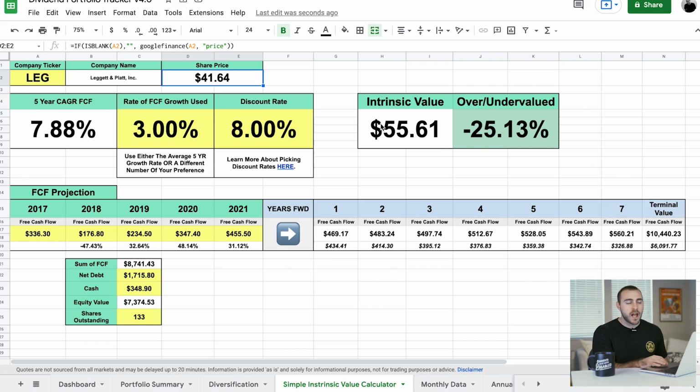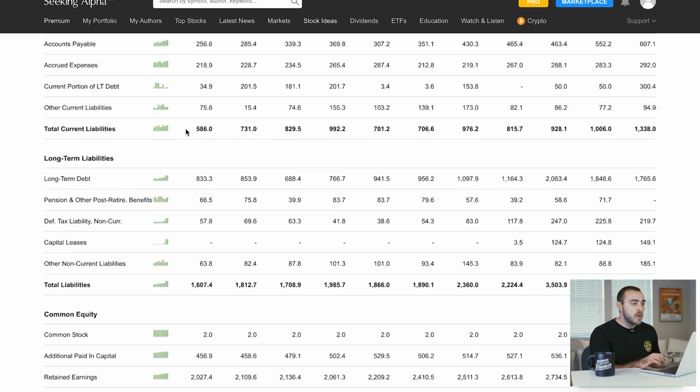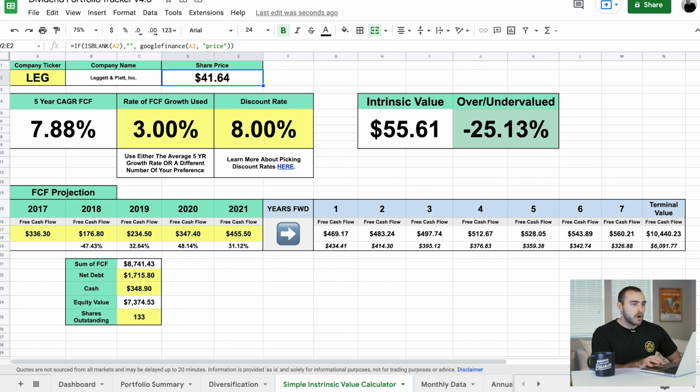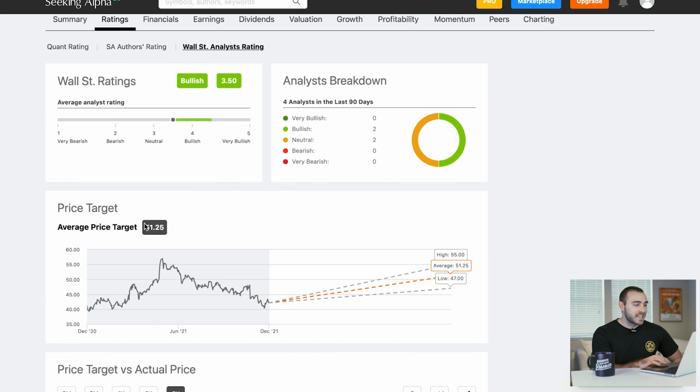And what we're going to do, similar to Altria Group, is jump back over to Seeking Alpha and go to the ratings page and see how this compares to what the Wall Street analysts are saying. So our intrinsic value right here is 55.61. And once again, guys, we are very close to being right on target with the Wall Street analysts here on Seeking Alpha, who give it an average price target of $51.25, which is great. They're giving it a low valuation of $47, which is still about $6 higher than the current share price, and then a high share price value of $55 even, which is quite a bit higher than where it's at now.